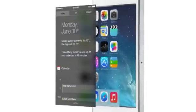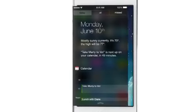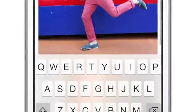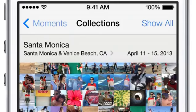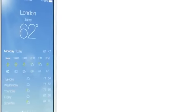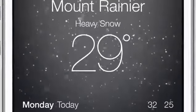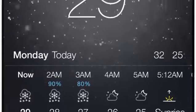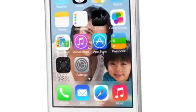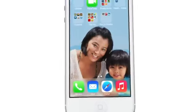Distinct, functional layers help establish hierarchy and order. And the use of translucency gives you a sense of your context. These planes, combined with new approaches to animation and motion, create a sense of depth and vitality. The iPhone, responding to your movements, drives the parallax to create a whole new experience of depth.